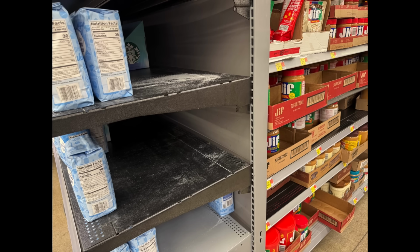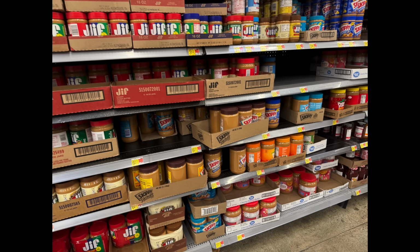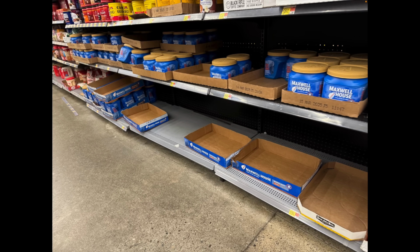There was sugar on the end cap, but it was all fronted. Not very effectively, but they tried, I guess, to make it look like they had a whole bunch of sugar. Though when we get to the sugar aisle, you'll see that it wasn't understocked really. I don't know if I actually took pictures because it wasn't so bad. Peanut butter actually looks pretty good, just not much Great Value peanut butter. It's mostly all name brand.